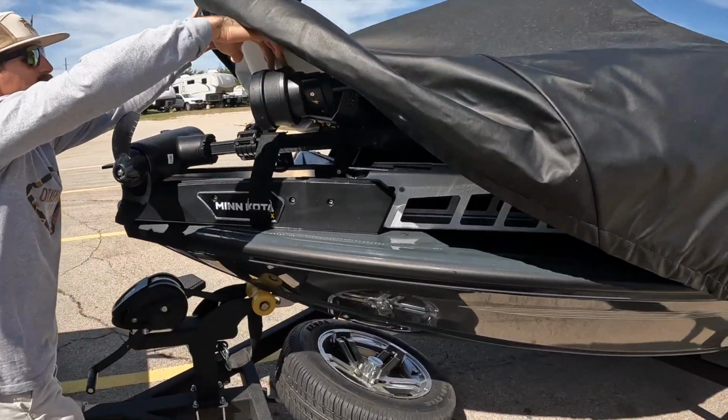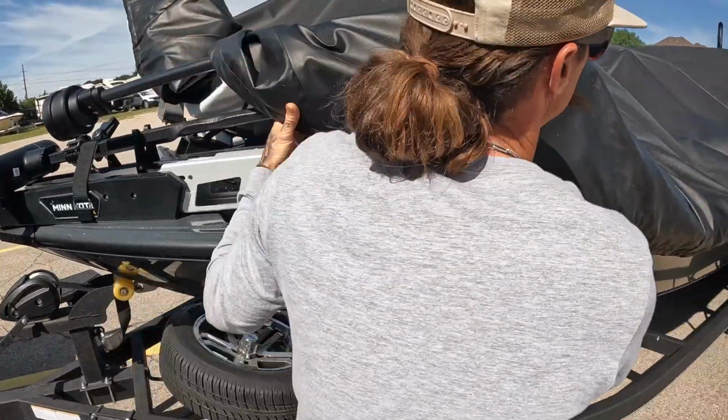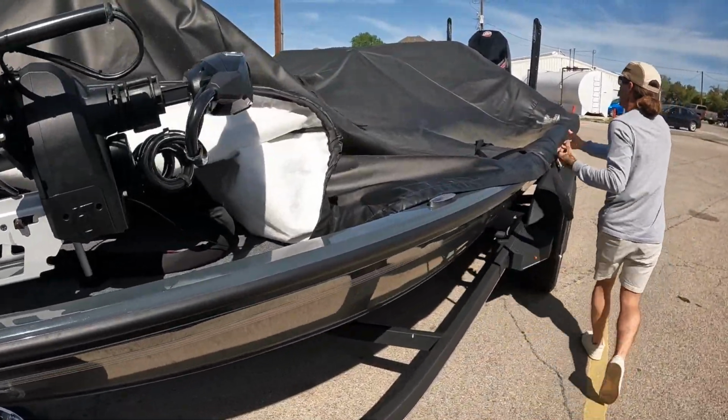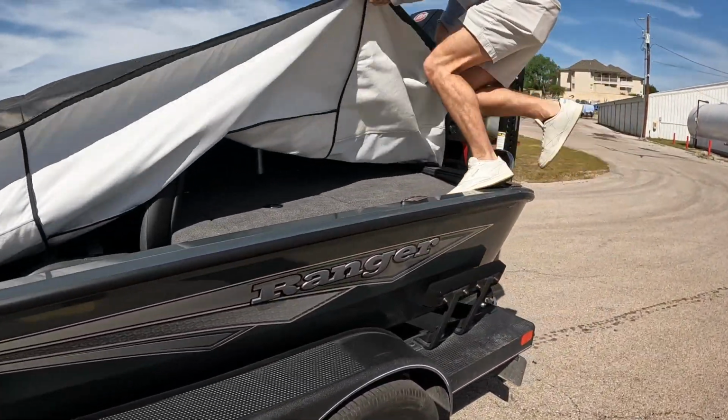One thing I was really happy about with that cover is that it had some extra give. I know with G's boat, down in Miami, you have to get the thing on perfect or it's not going on. This one had a little extra space, which I was kind of happy about.